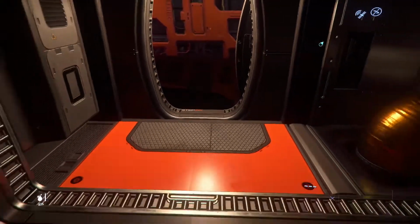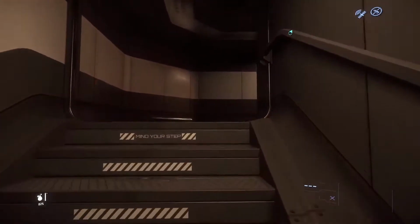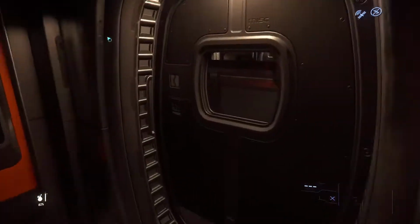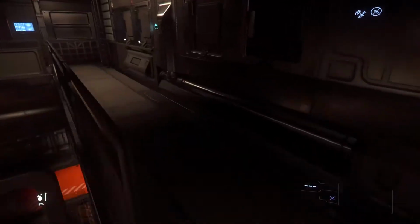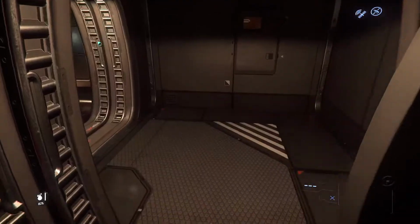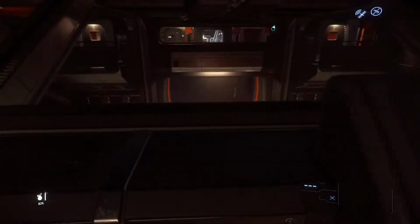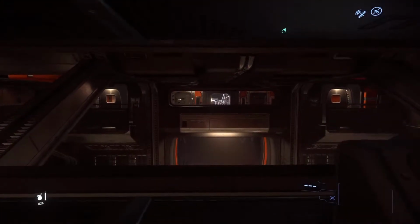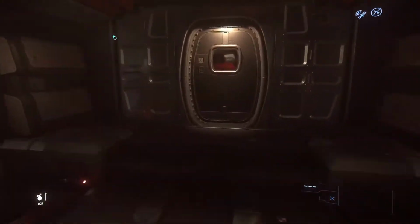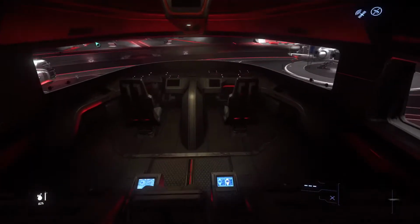Let's hope it's not bugged. Okay, it's just a micro bug. But basically, you go up here, you go through this, try to avoid the ladder, go through here. This is the control area for that. Then there's a control area on that other side for the fuel pods. This is escape pods. Then here's the bridge.